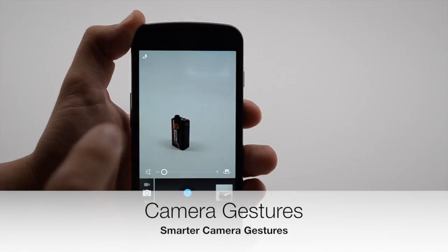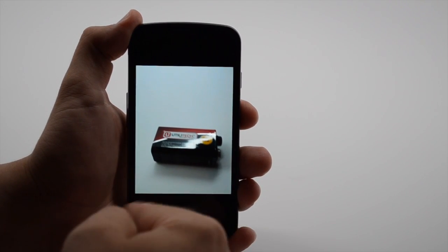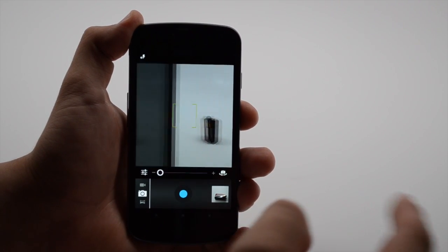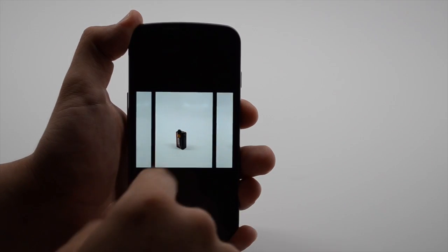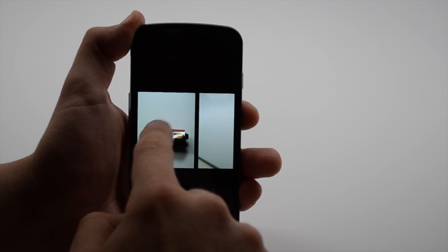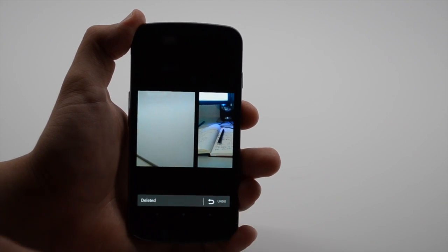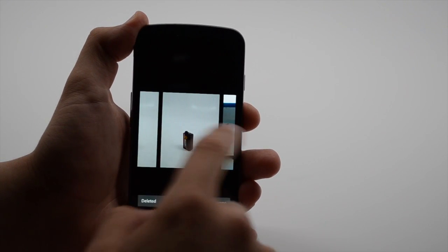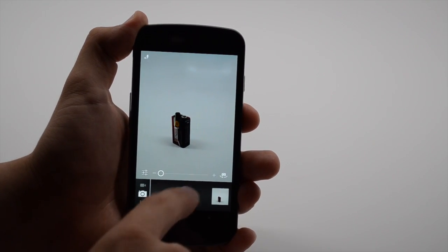In Jelly Bean, the camera gets some new gestures. So if I swipe from the right side of the screen to the left, I can see pictures I've previously taken. Quick swipe back gets me to a live shot so I can start taking photos. When I'm in this mode, if I pinch in, I can view and quickly swing through tons of photos I've taken. If I decide I don't want one, I can simply drag it down and it'll be deleted. I can undo that, so I don't have to really worry about accidentally deleting a photo that I can't get back, but it's a nice way to flick through photos and delete those that you don't want. Fast access again back to taking a photo.